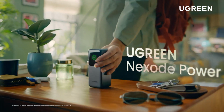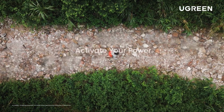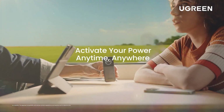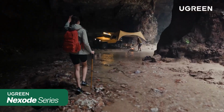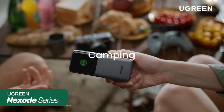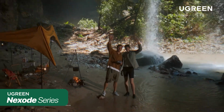First up on this list is UGREEN. UGREEN is one of the staple brands when it comes to making accessories for almost all gadgets today, and they obviously offer power banks too. For this video, we'll be looking at the UGREEN Nexode series power bank. If you check out the official UGREEN stores on Shopee and Lazada, there are a few variants available and you can pick which one suits you best.